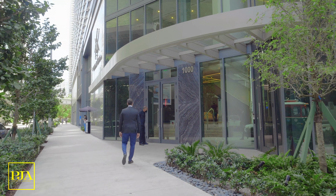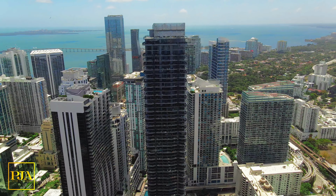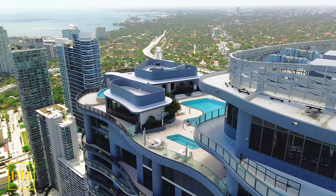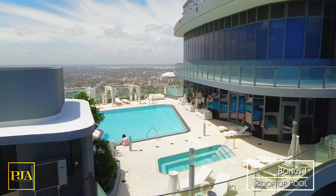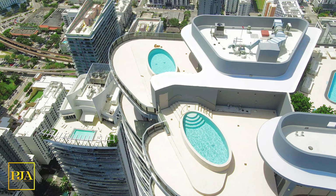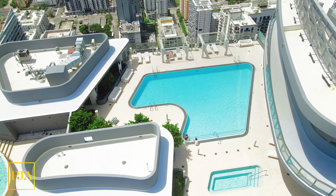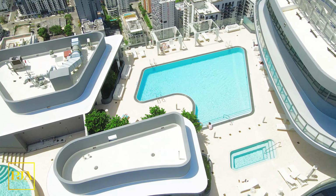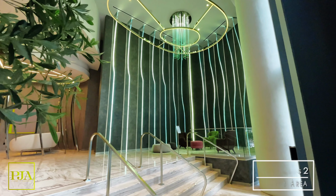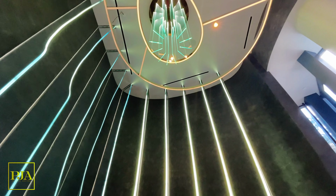But before we jump into today's penthouse, I have two bonuses to show you. At the very top of the building is bonus number one, the rooftop pool. Bonus number two is a glimpse into the grand lobby, which has a very futuristic design.